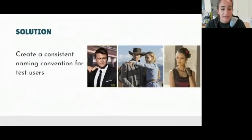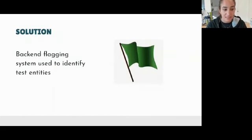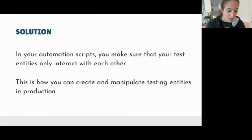What this is going to look like is kind of like a Boolean. So it's going to say, is test user equal to true for all of our test users. These test users look like real users and they act like real users on the site, but because they have this flag, we know that it's a test user. And then we have a back-end flagging system used to identify all of our testing entities. So if the flag was on, you know that this page or this object or this thing is a testing entity and it should not be included in any data and analytics, right? So then in your automation scripts, you follow these predetermined guidelines, right?